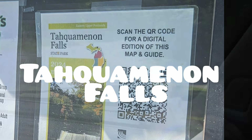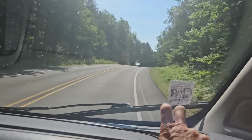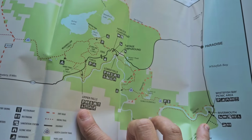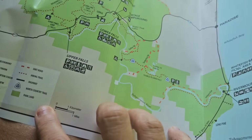So we have paid, and you get a little sticker here that was stuck on to say that we're allowed in the park today. $11 because we're an out-of-state vehicle. Could have got an annual pass for $40, but we're not too sure how many state parks we're going to do up here, so we'll just pay as we go.